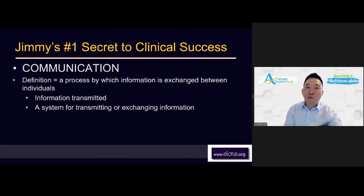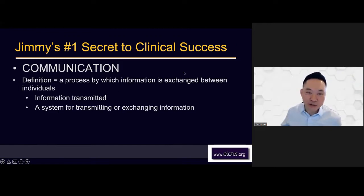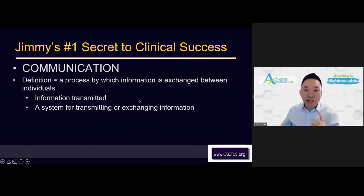I like to define words so that I know what it means, right? So I just Googled it. The word communication is a process by which information is exchanged between individuals, okay? Information is transmitted. It's also a system for transmitting and exchanging information. So here's the key thing in the definition. A process by which information is exchanged or transmitted, okay?